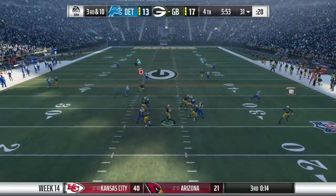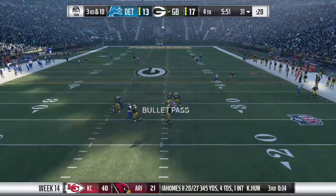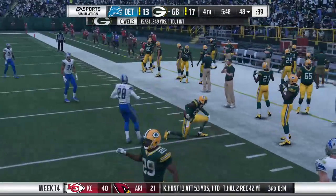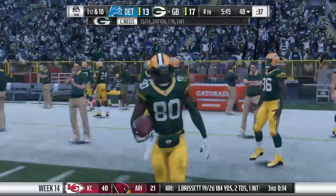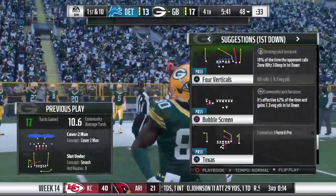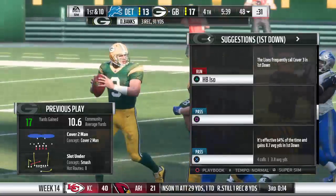On 3rd down, Wells. And a throw right sideline is complete. And he's got a 1st down as he's up to the 48. 17 yards on the pickup there, and the drive will continue.